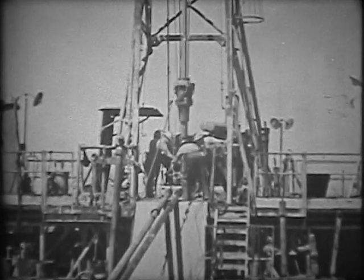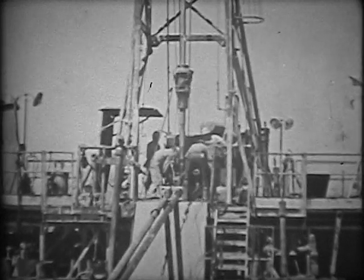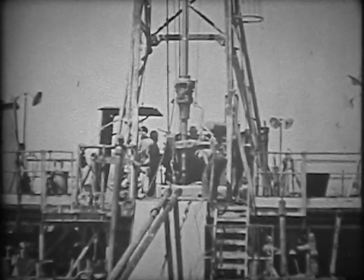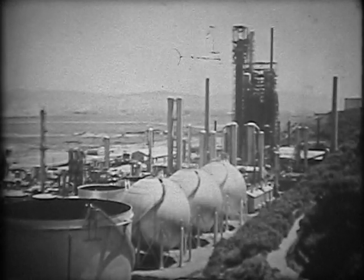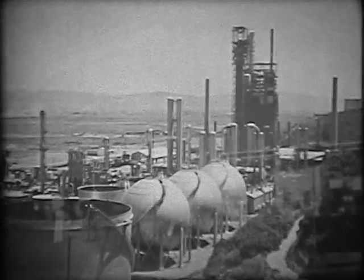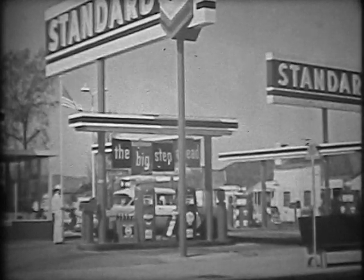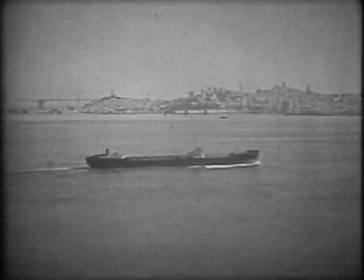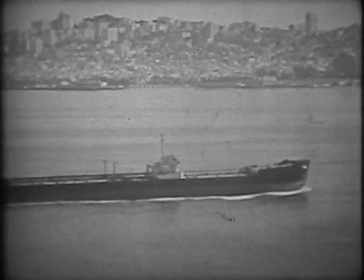Here, natural oil, called crude oil, is brought up from the depths of the earth. But before it can be used, it must be transported to refineries, where the crude oil is turned into the many products so familiar to us all. Ships are used to transport a great deal of crude oil and finished oil products, especially when sent from one country to another.